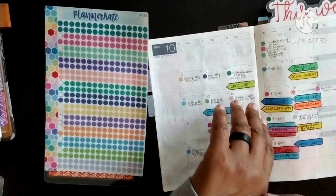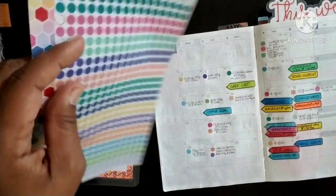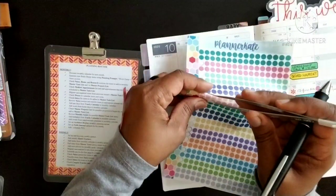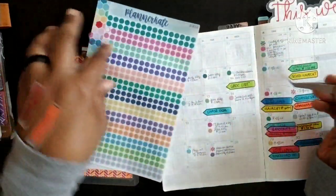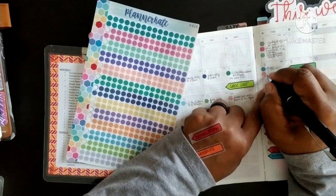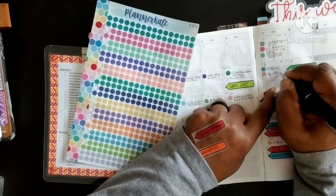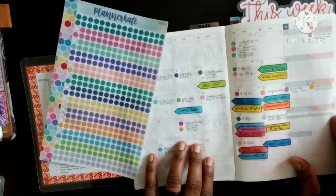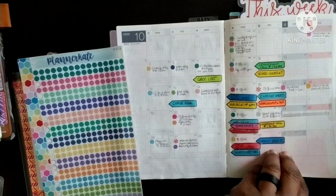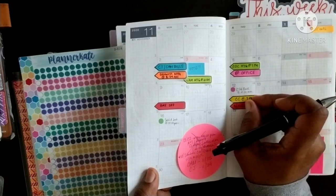Next, I have groceries. Or let's say this is a time-specific event. So this is our Bible study that we have twice a month. So I'm going to put that in with a dot. Okay. And I'm going to move this to the next month, second and fourth Thursdays. So this will go here.